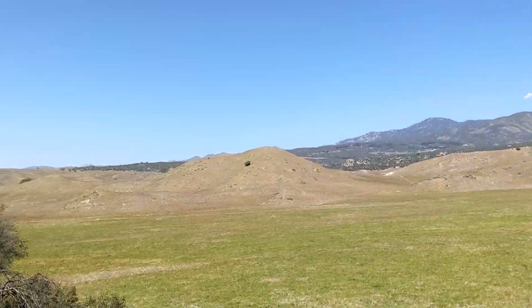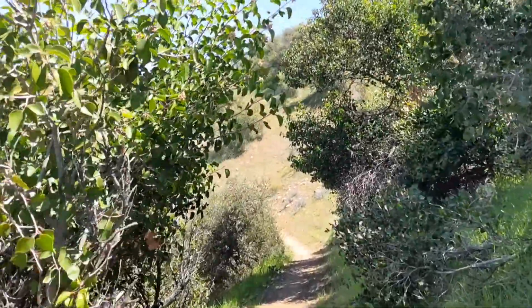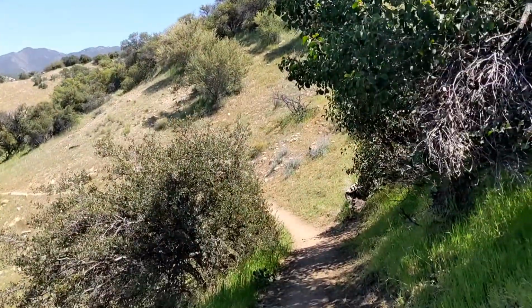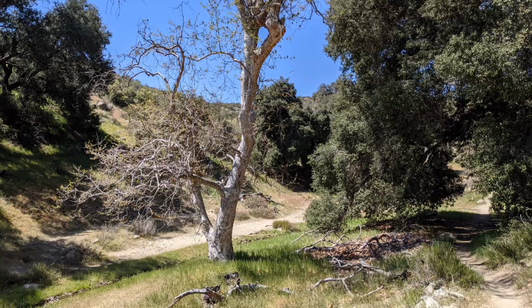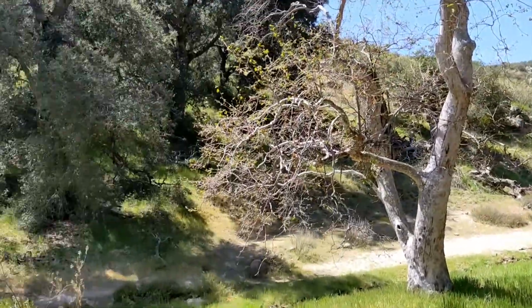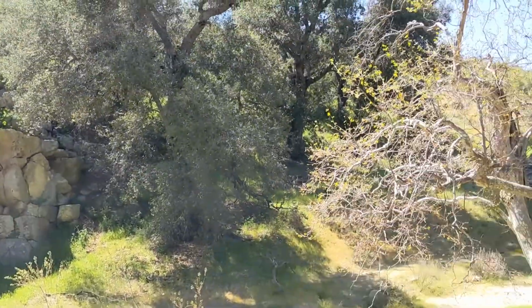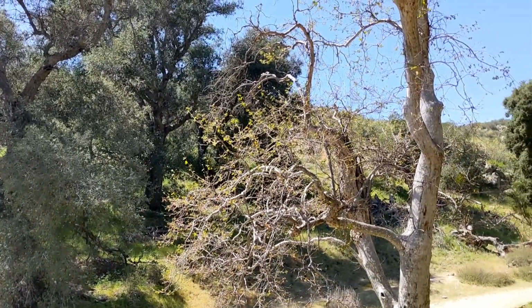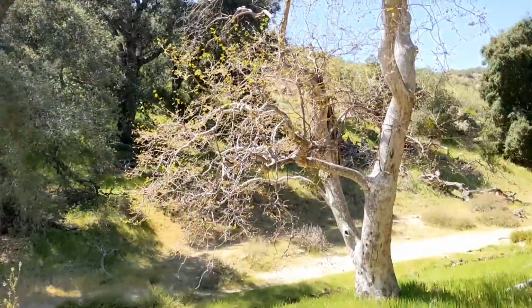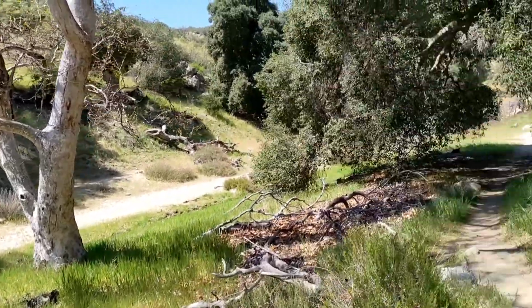And there's wild horses around here. Saw them running out in that field before, a long time ago. There's a flowing stream here. There's sycamores, I think. They have really small leaves for sycamores. But that's what the bark looks like on a sycamore. It's a good cowboy spot.